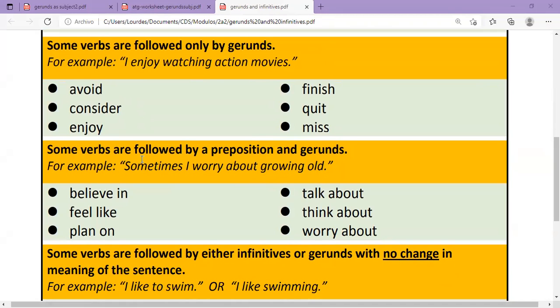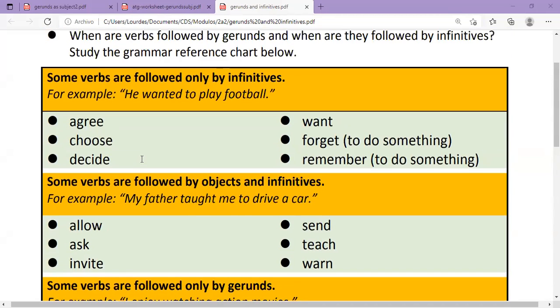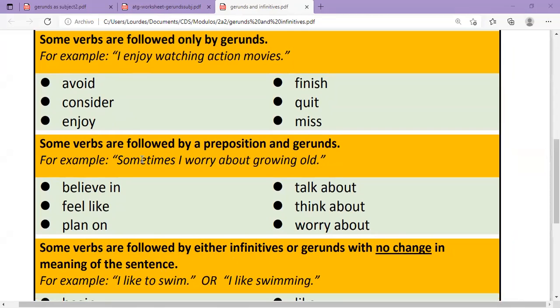It says some verbs are followed by only gerunds, okay? By only gerunds. So it says, example, I enjoy watching action movies. In this case, we have the verbs avoid, consider, enjoy, finished, quit, and missed.